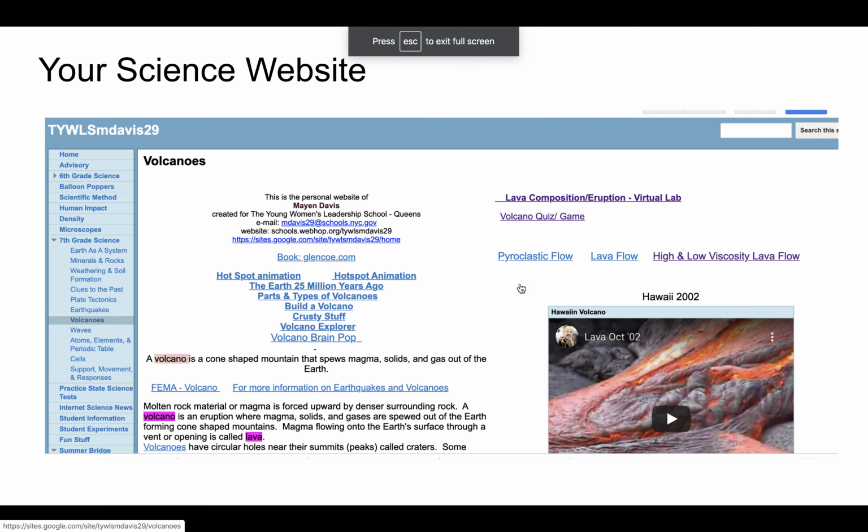And then this is your science website. You have a page for volcanoes. It's already hooked up. It's already ready to go. Alright, so just remember, you need to know tephra, you need to know about hotspots, you need to know about pyroclastic flow. So go back, figure out what those are, and then do your homework. Have a good day.